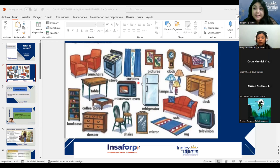Curtains. La otra sería refrigerator. Si ustedes me dicen refrigi, hasta ahí se quedan, no me están diciendo nada. Es refrigerator. La otra que he visto que les cuesta es rug. Y la más sencilla de todas, pero ya noté que también les cuesta, es sofa. Me siguen diciendo sofá y es sofa. Es como mango, se escribe mango, pero se pronuncia mango.